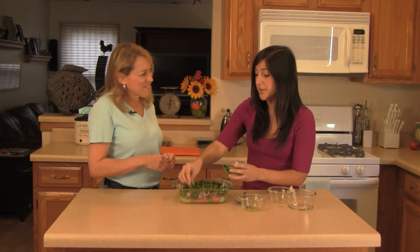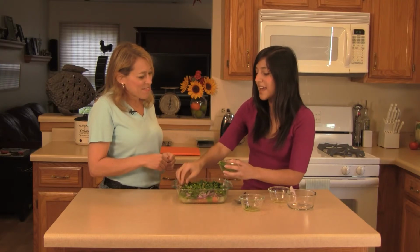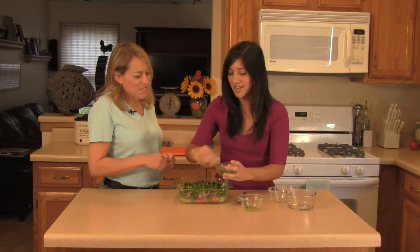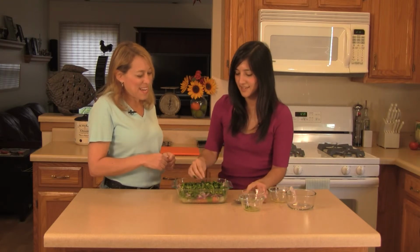My mom also, for those that don't like peppers, she'll add it at the very end on top just for decoration, and that way people can pick it off if they don't like it. But we'll add it here for some extra spice. And adding more green. I love the color green.